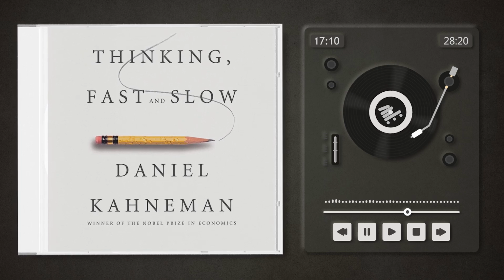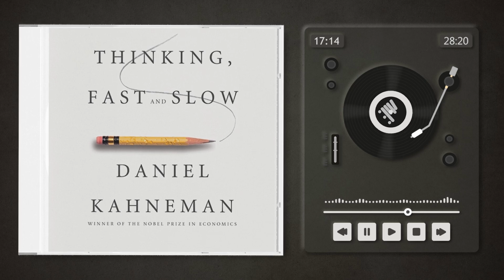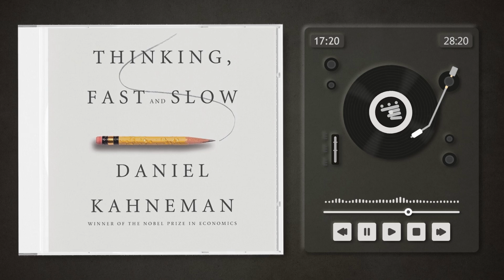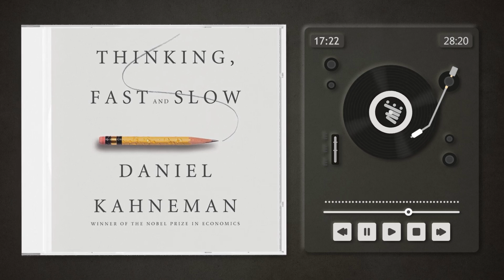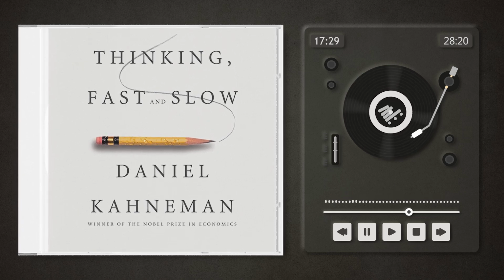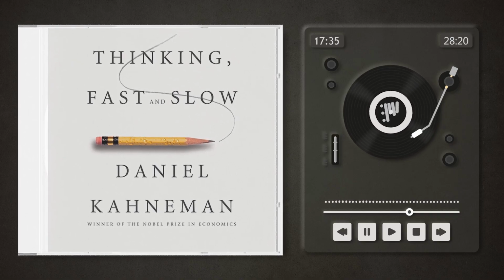The representativeness heuristic also explains why people fall for the gambler's fallacy, the mistaken belief that future probabilities are influenced by past events in situations that are statistically independent. For example, if a coin has landed on heads 5 times in a row, many people mistakenly believe that tails is due on the next flip, even though the probability of heads or tails remains 50-50 on each flip.